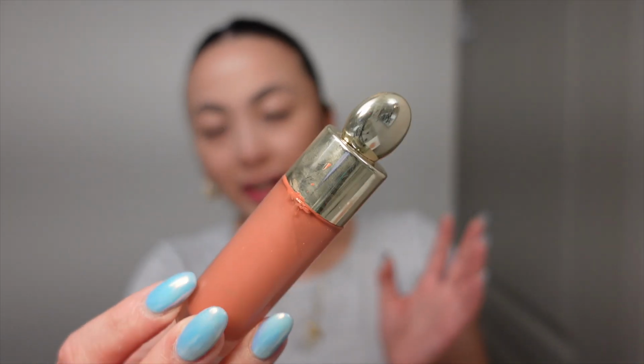It always leaks and then it gets onto my other makeup products. I don't know, does yours do that? Let me know. Other than that though, really love the Rare Beauty blushes.